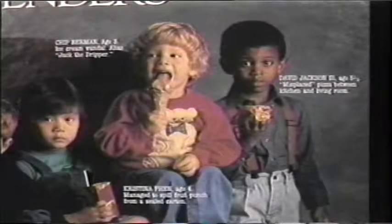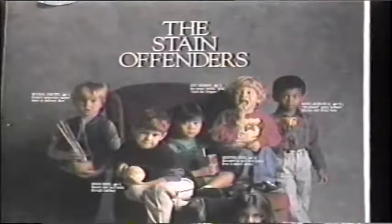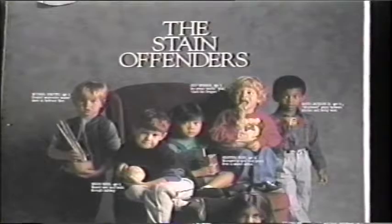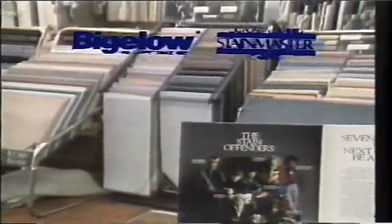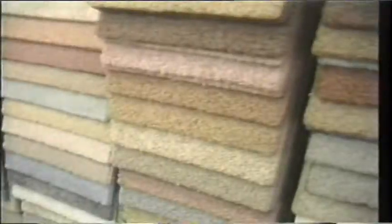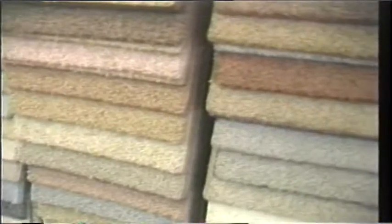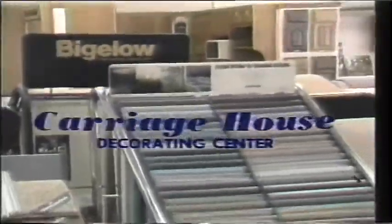They're cute, they're lovable, and they can destroy a carpet in less time than it takes to grab a sponge. When it comes to a carpet's performance, kids are the true acid test. But the new Bigelow DuPont Certified Stainmaster Carpets pass with flying colors, and they're on sale now at Carriage House Decorating Center, along with all the many fine qualities of Bigelow carpet. With Stainmaster Carpets by Bigelow, all you need to clean dried stains is plain water, and they're as soft and sensuous as they are sensible. Bigelow Carpets, on sale now at Carriage House Decorating Center, downtown Muscatine.